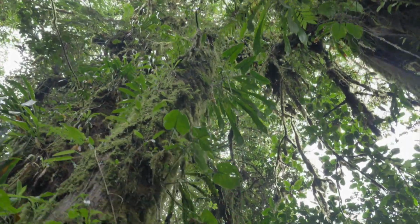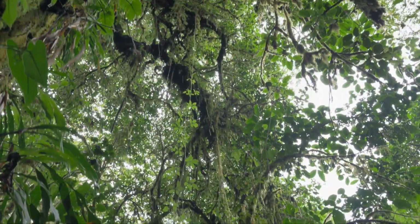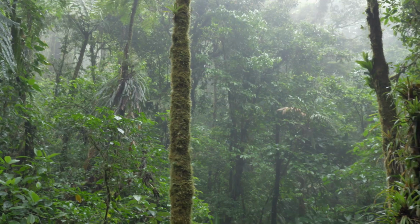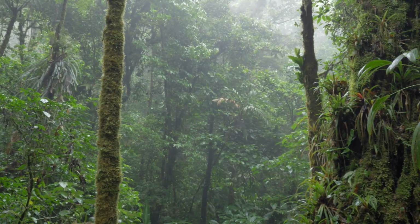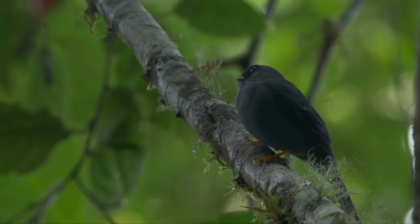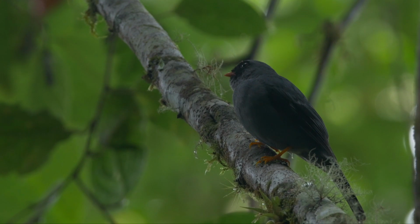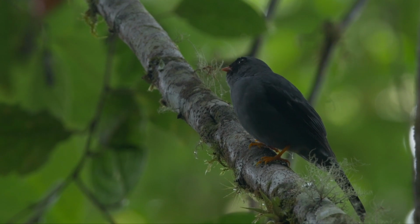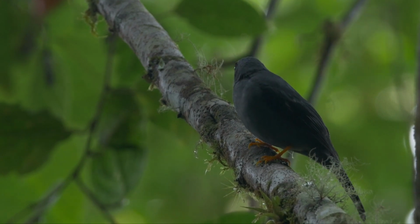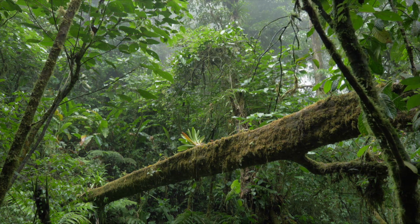Between the ground and the top of the canopy, there is a full range of vegetation levels. Every large tree is an ecosystem in its own right, providing a great variety of habitats and food for the animals of the forest. The black-faced solitaire builds its nest in moss, half concealed by the vegetation. This male sings to keep in contact with his mate.